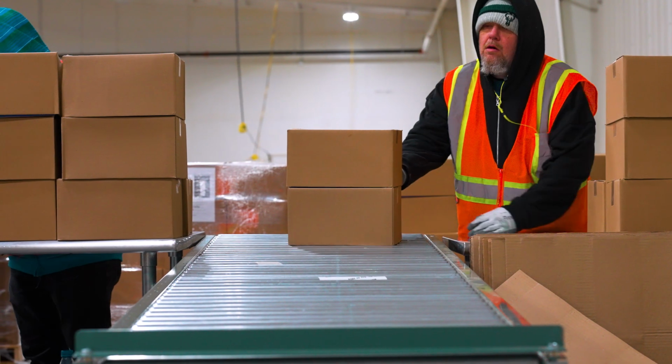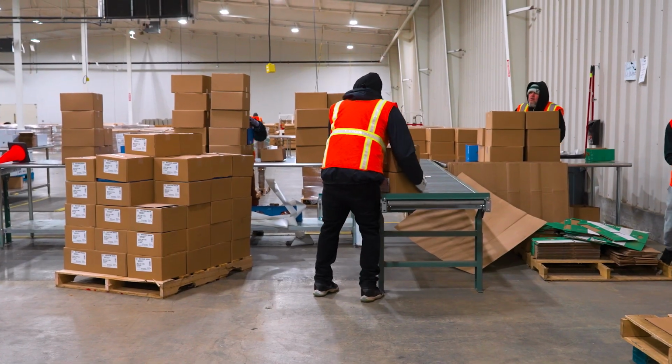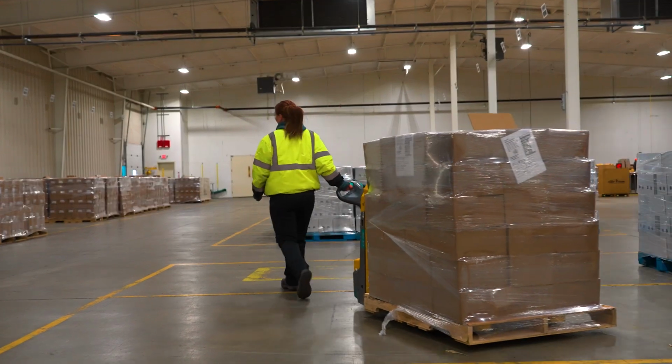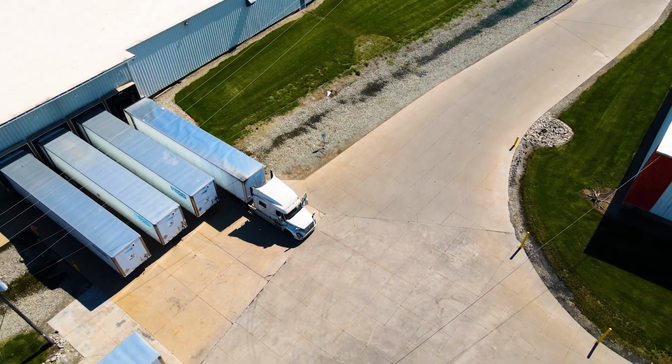Best of all, with your packaging in the hands of professionals, your product gets to market faster. And because we become an extension of your team, we support your unique needs every step of the way. That means more satisfied customers and a real edge over your competition.